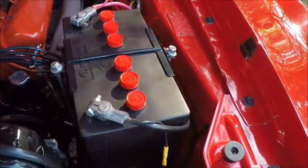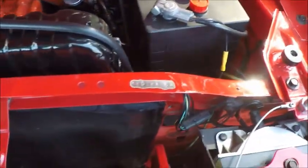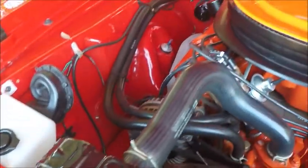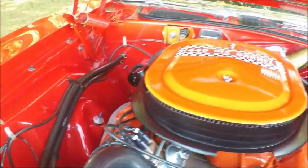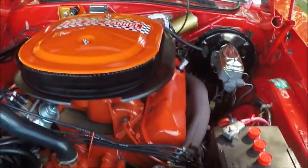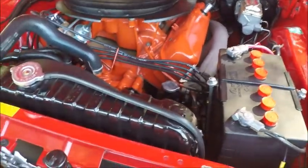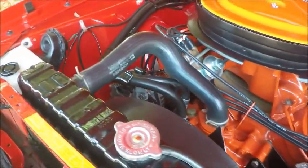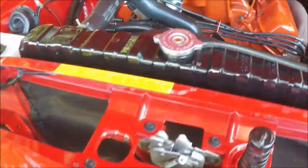Power steering and brakes, of course. This underhood area is absolutely flawless. One of the best restorations I've ever seen.